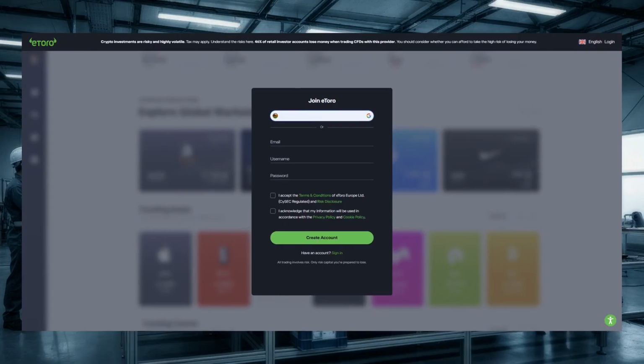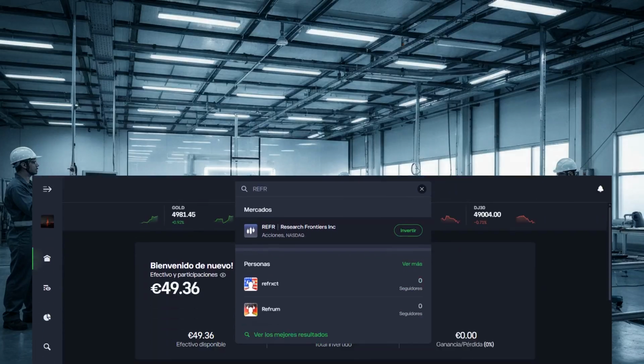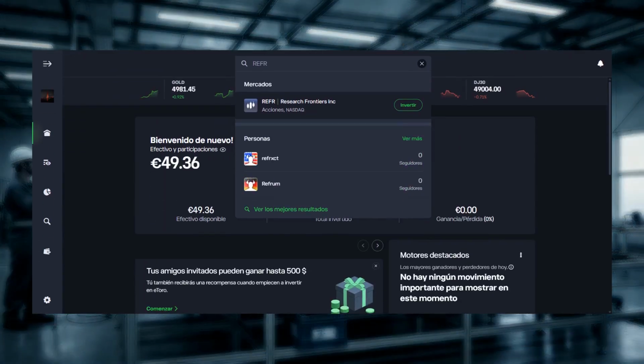To buy a stock, you need a broker. I'll use eToro as an example to illustrate the steps. After registering, you will need to verify your account, usually by uploading an identity document, and add funds before you can place a trade. Use the platform's search bar and type the ticker REFR to find the listing.